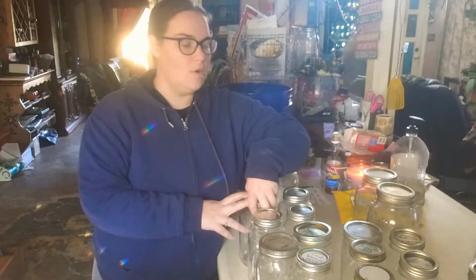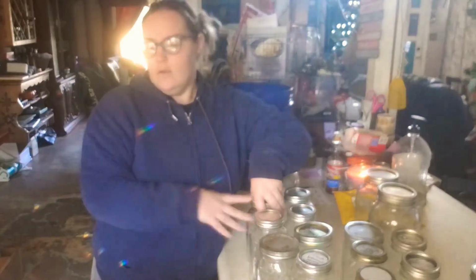I've watched a few different people who said that you don't have to have it high tech to be able to grow mushrooms. So we're going to try. I have these 5 different kinds.